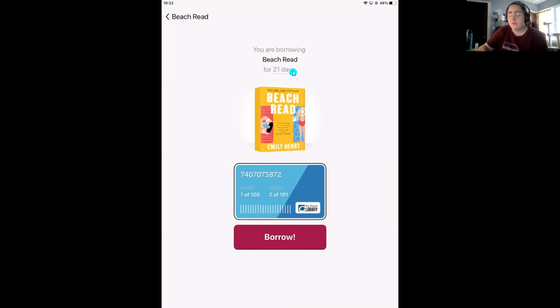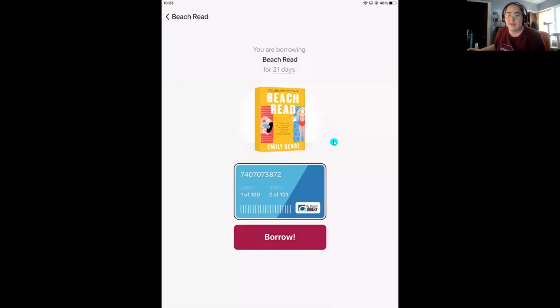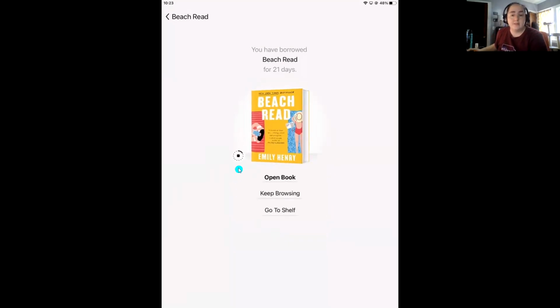So I just want to show you, in case you do decide to add those additional libraries, all you have to do is tap on that 14. It will say 14 instead of 21. Here it says 21. And then that's going to give you a menu where you can then select the 21-day lending period. So you'll have to do that for any library that has that 14-day default. So just keep that in mind. I'm going to go ahead and tap on borrow now to confirm that I want to borrow this book. And now Libby is downloading my title for offline use. Libby does this automatically when you're on Wi-Fi.